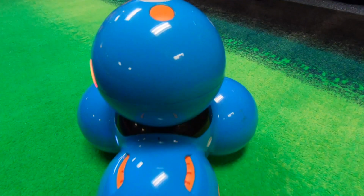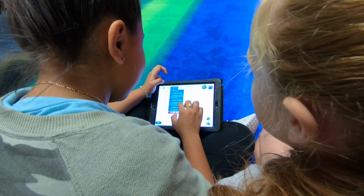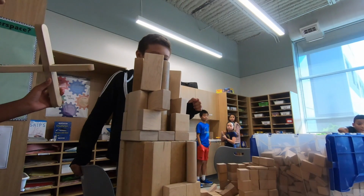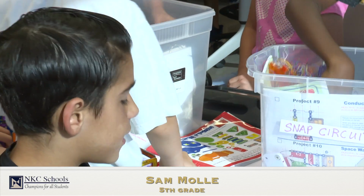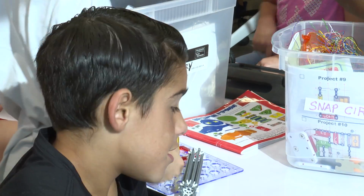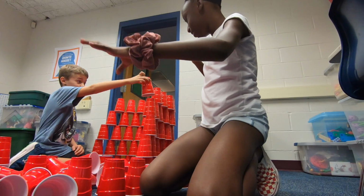They can tinker. The creative outlets are beneficial by teaching valuable skills. Students learn perseverance. I'm trying to make the fan for our idea. I'm not sure if it's gonna work or anything, but we're just gonna try it. So there's something wrong with it.